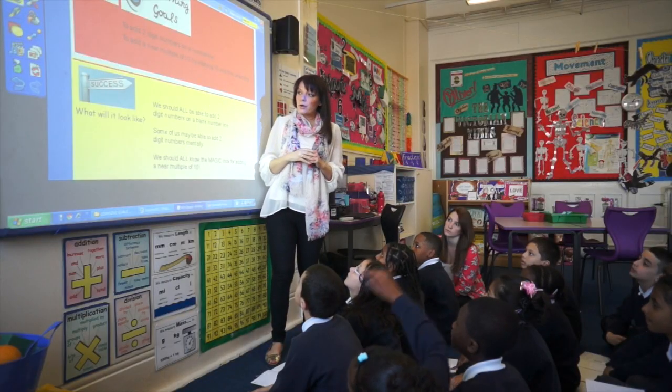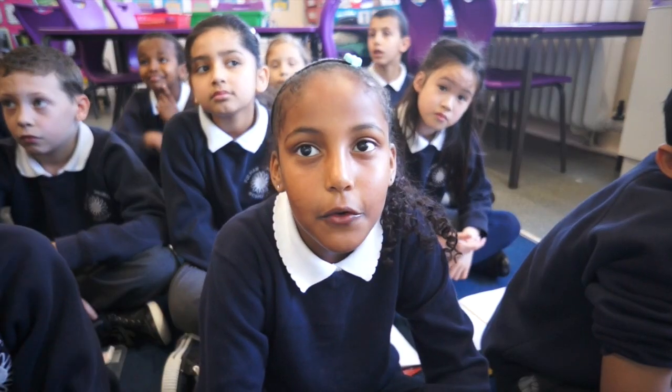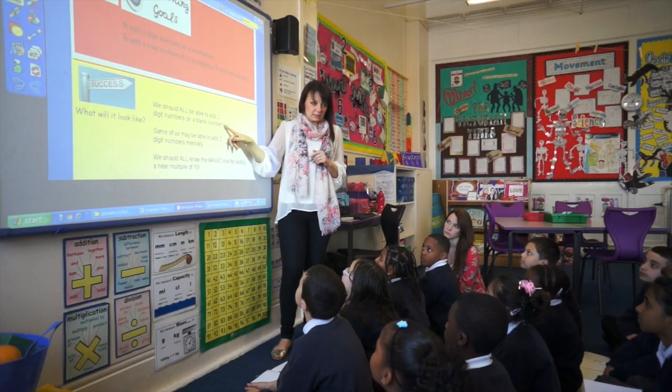Who can read what we need to do to be successful in our learning today? Hannah, can you read the first one for me? We should all be able to add 2-digit numbers on a blank number line. We should all be able to do this.